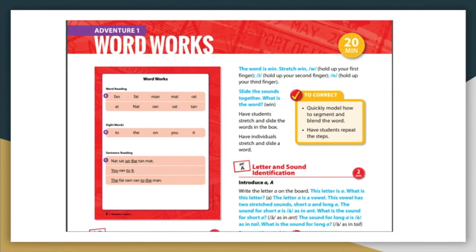This would be your second day of Adventure 1. WordWorks, according to Passport, takes 20 minutes. You talk about word segmentation and blending and have the students practice. Introduce the letter A, upper and lowercase. I then practice the page in sections.